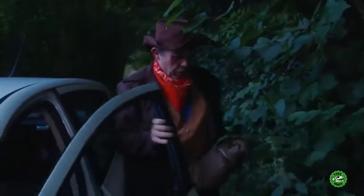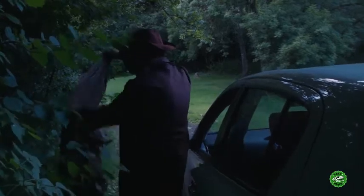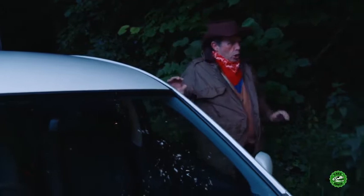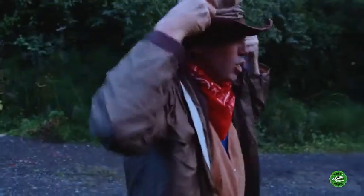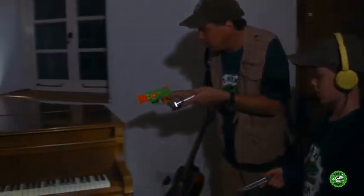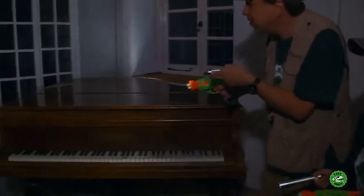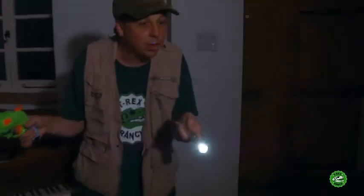Looks like it's starting to rain. Maybe they went down to that house there. Okay. Ooh. Look at that piano. Whoa. Wow, that's kind of old, isn't it? Yeah. Wow. All right. I think we better stay out of that area there, huh? Yeah. Okay. Let's go downstairs. Oh, yeah. Okay, the stairs, yeah.